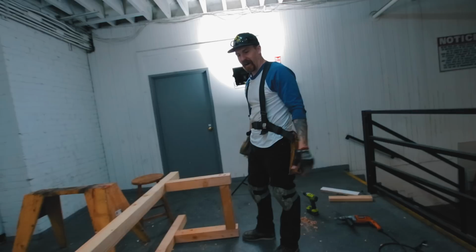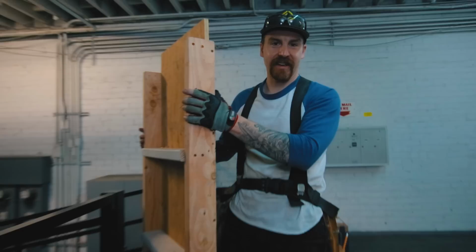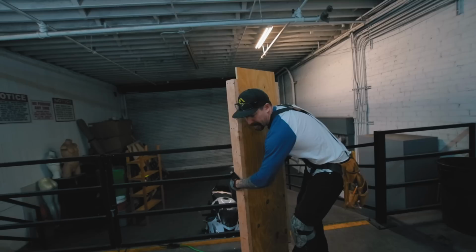I finally have the base frame semi-constructed. Now, if I've done my work correctly, this should fit right in these grooves right here. Let's find out.